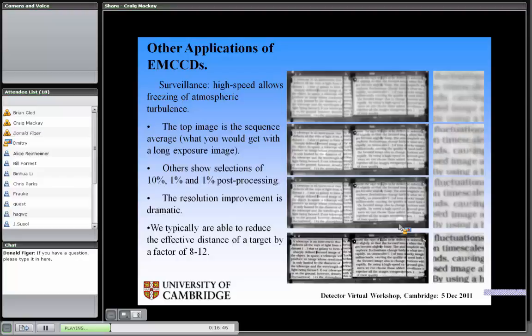The top picture is what you get if you just average a long exposure. And then gradually, as you take a smaller and smaller percentage, you get sharper and sharper images. There's a section of each image on the left, magnified on the right, so you can see what the image quality is like. And you can see that very quickly, as you improve the selection and ultimately do further post-processing on the data, you can get very, very high quality imaging over that distance. In the middle is a little light-emitting diode that we use for seeing characterization. But this way, by using these cameras, we're able to get an improvement in the distance. It's equivalent to bringing the target closer by a factor of somewhere between 8 and 12. So it's really quite substantial.